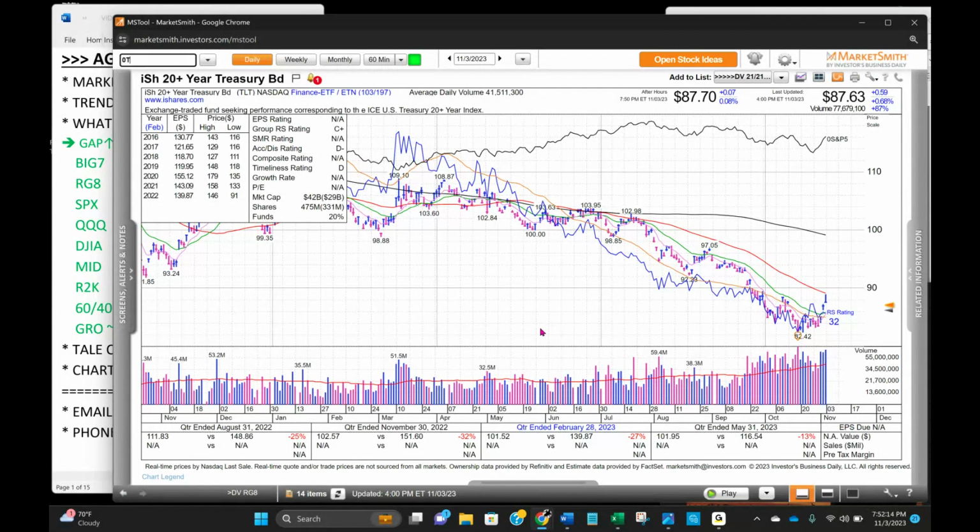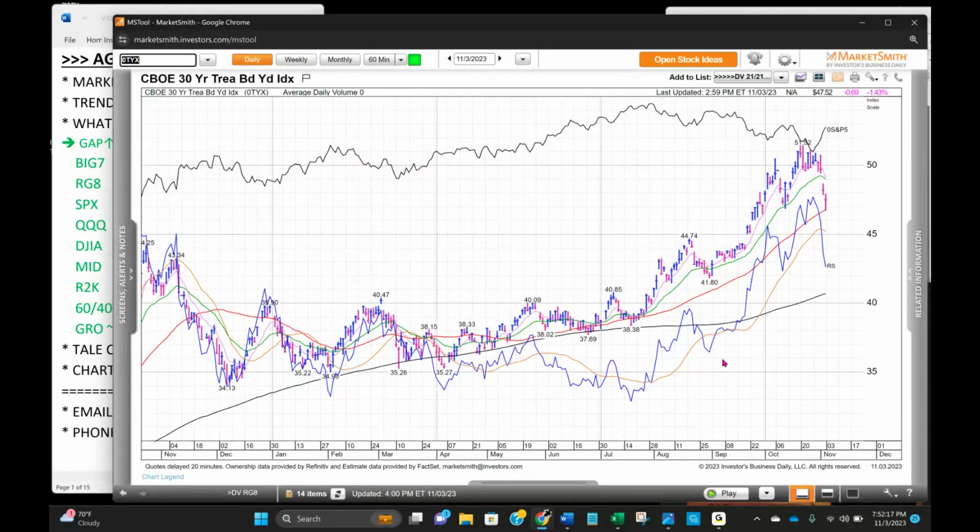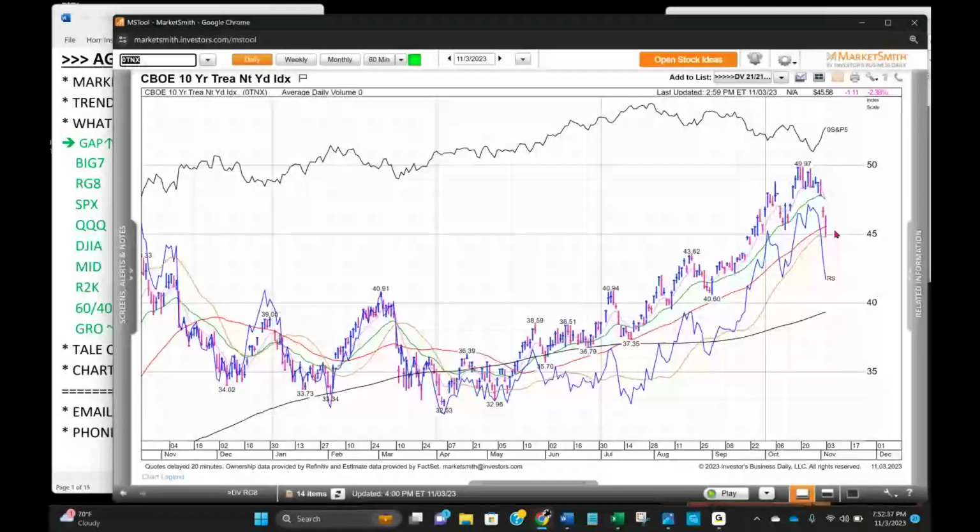Yields, TYX, down 1.43%. Note how it bounced at the 50-day moving average. So is the pullback going to end a little bit right here? Today's low and these two gaps to be filled will probably have a lot to say about the success of the market over next week. TNX, the 10-year, closed right at the 50-day moving average after another gap down too.